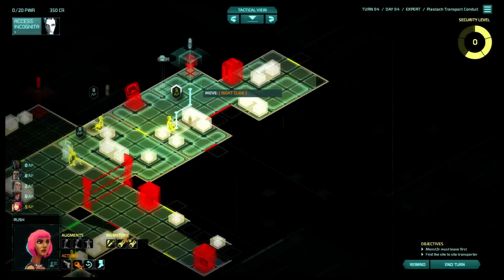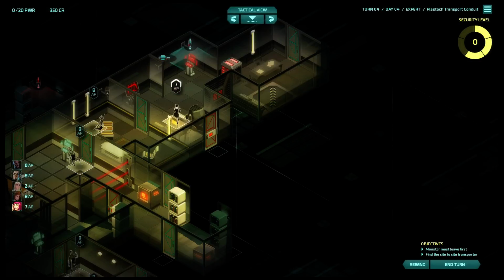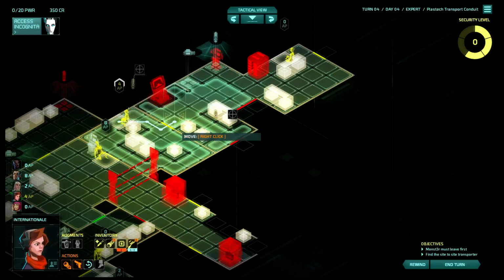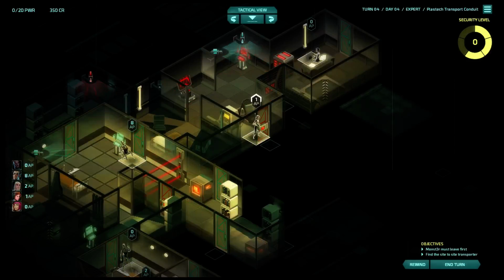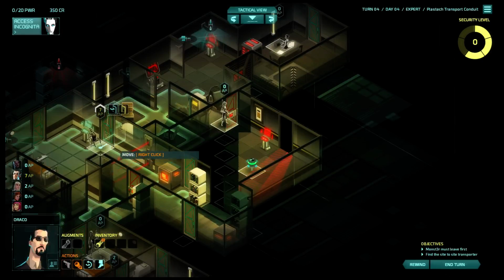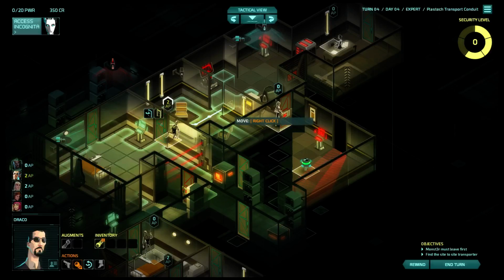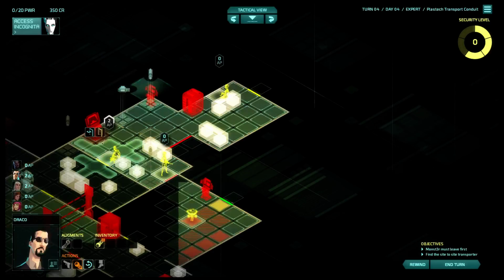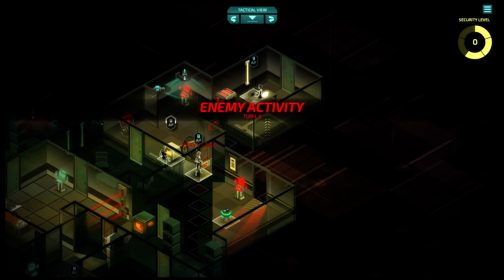That's all my power. Let's hope that was worthwhile. We'll keep moving this way. You will step down here and at least try to get some vision. Vision of something important. Anything, really. Close the door, close the door. And he can move into that same cover we just used.